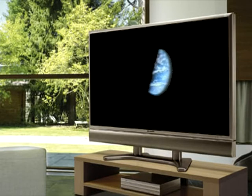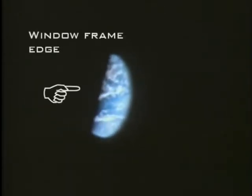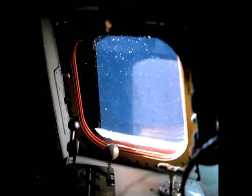The arm the narrator refers to is actually just the edge of the command module's window through which Buzz Aldrin was shooting his video of Earth. The window was identical to this example from Apollo 7. Notice the straight vertical edges. This will become important a bit later.